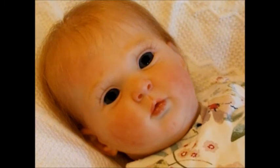So there she is. You can see her cheeks, can't you? You can see she's got good colour on her cheeks. She's got some gloss on her lips and her nails. You can see her eyebrows. I'm really happy with the eyebrows. Eyebrows can make or break a doll, can't they? They really can. Hers are gorgeous, even if I do say so myself. I'm very happy with them.